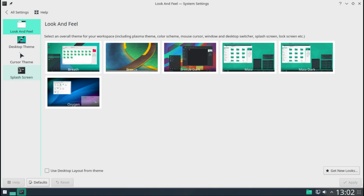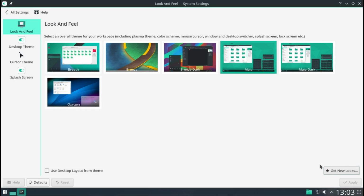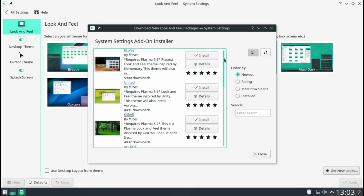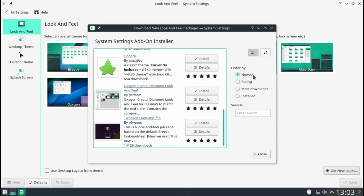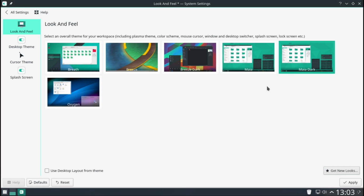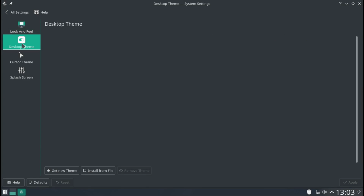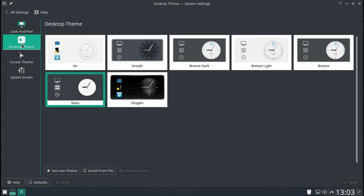Workplace theme. Wow, look at all these awesome themes. So it's at the moment Breeze. Let me take it to Maya, just for the look of it. And get new looks. I will not in this video. I want to see how the Maya looks like. Actually I want Maya dark. Wow. You can see the change. You don't have to wonder if it changed or not. It's quite obvious.